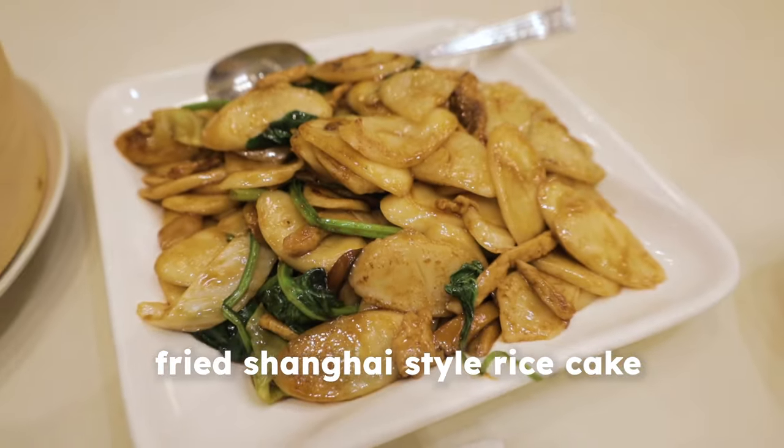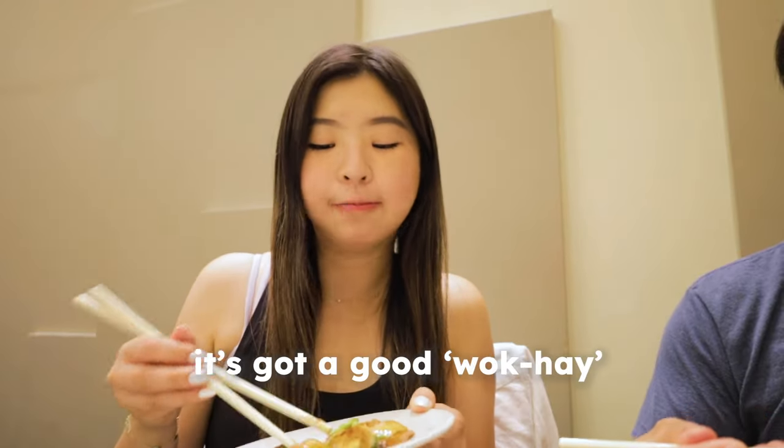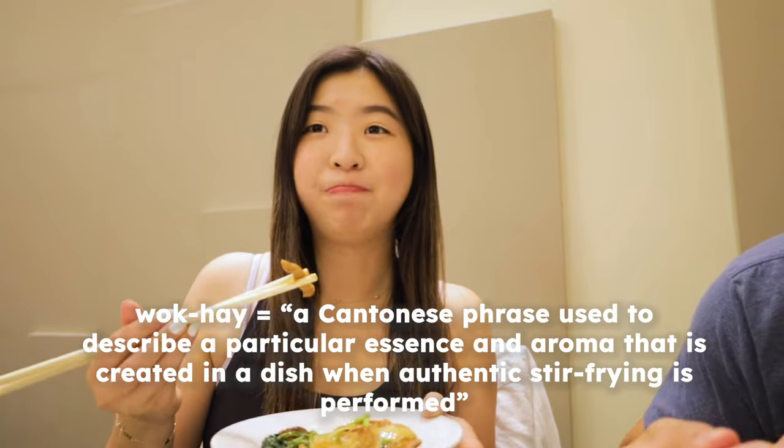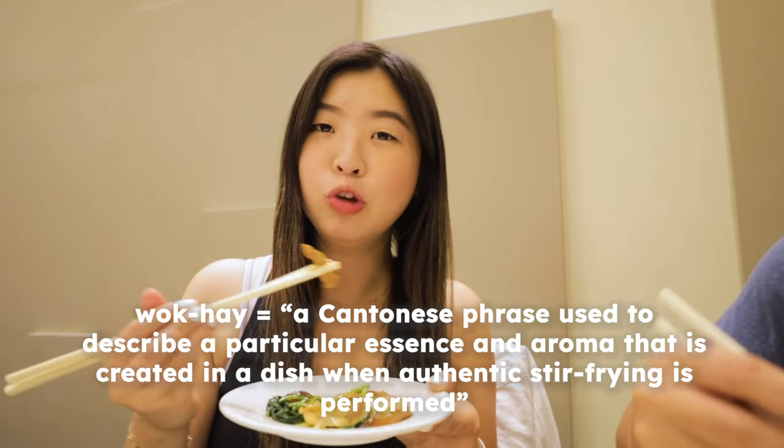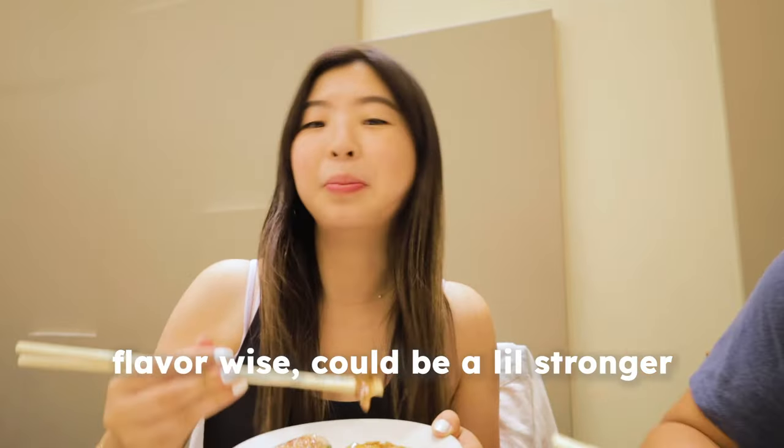Next up, we ordered the fried Shanghai style rice cakes, which came with some veggies and a little bit of meat as well. A good wok. So like a nice grilled sort of charred flavor from being on the wok. Flavor-wise, it could be a little bit stronger.